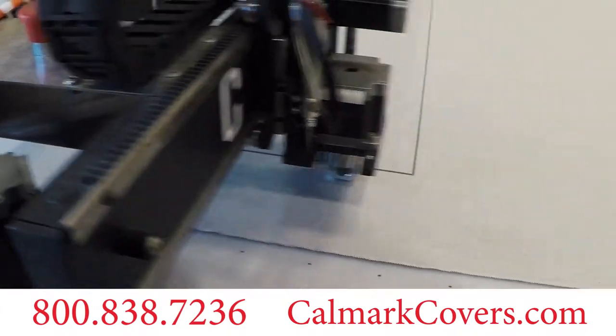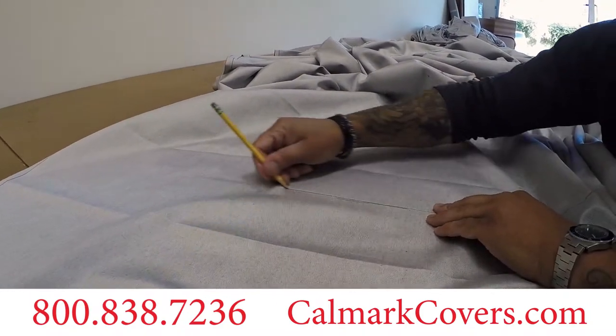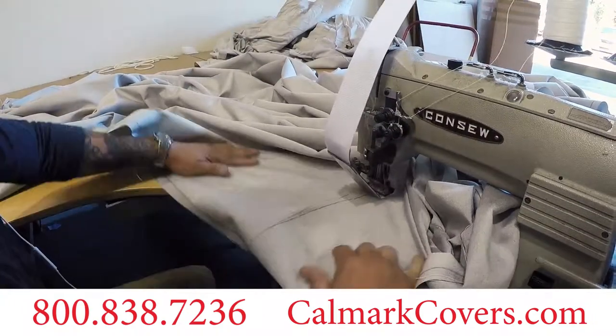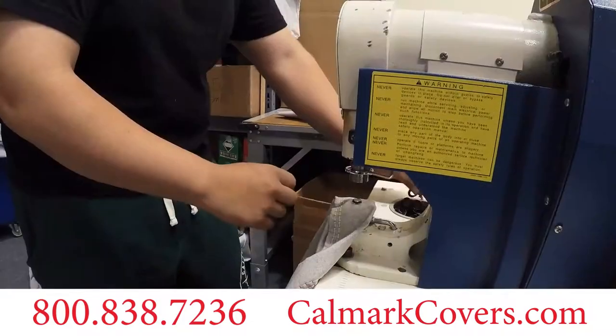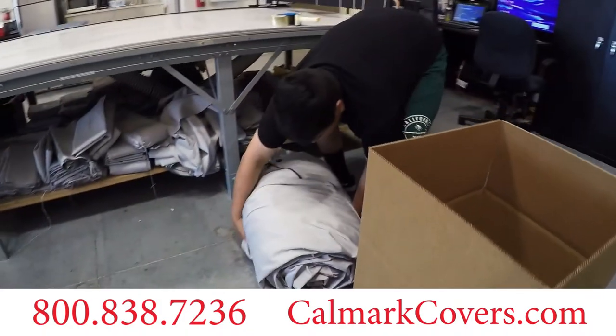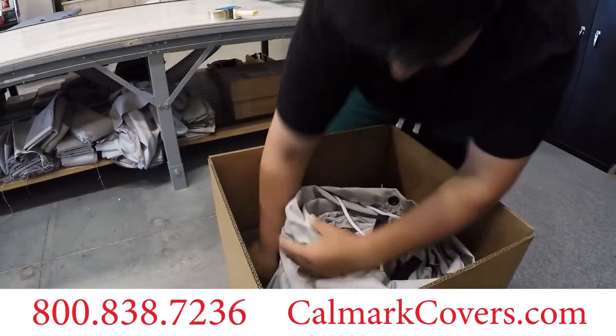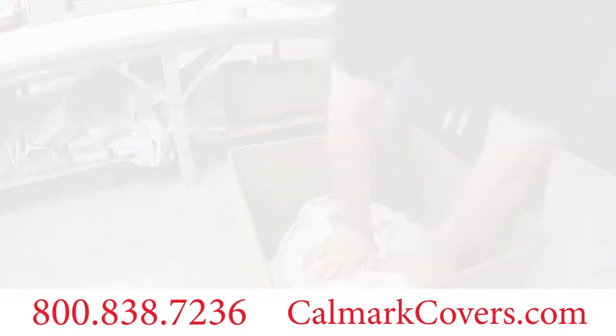cover. Your customized cover is sewn by hand using a double needle locking stitch for maximum strength. The grommets, zippers, straps, and buckles are strategically placed according to your make and model. Your cover is inspected one last time before it is boxed up and on its way to protect your investment.